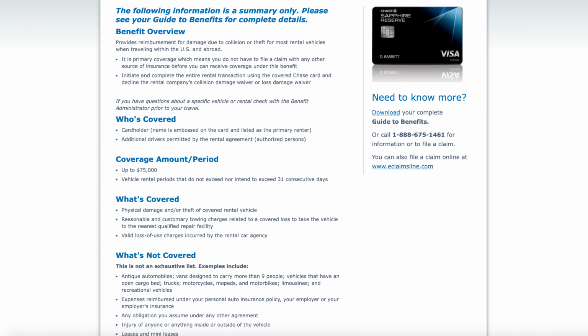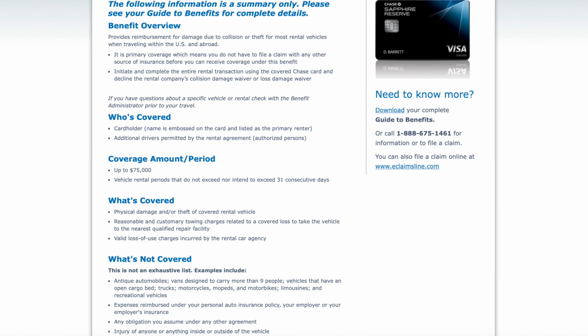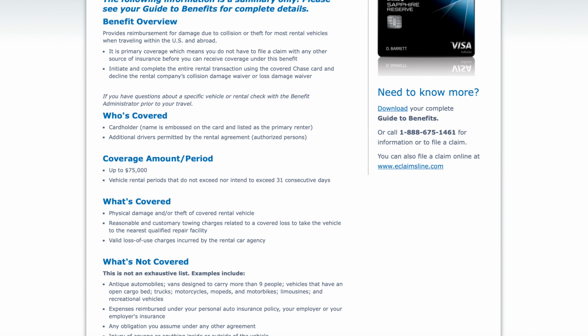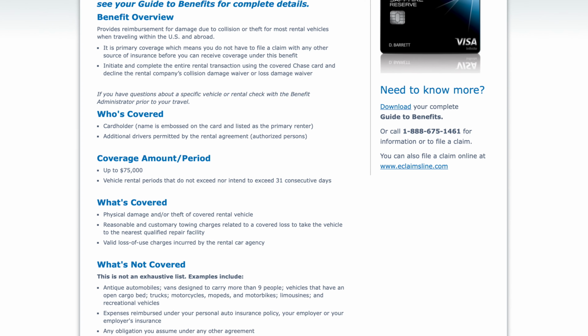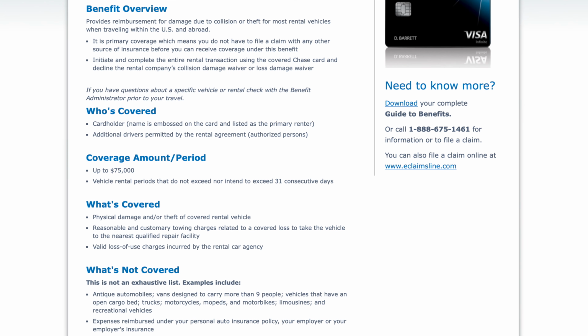Basically, when you're getting a rental car, you can decline their option for insurance. As long as you pay with this card, the Chase Sapphire Reserve, this insurance kicks in, and it does cover you if you get any theft on the car or damage to the car. It won't cover you if you damage another person, so it doesn't cover that. But if the car is lost or stolen, something like that, Chase will cover you if you pay for the entire rental with this card.